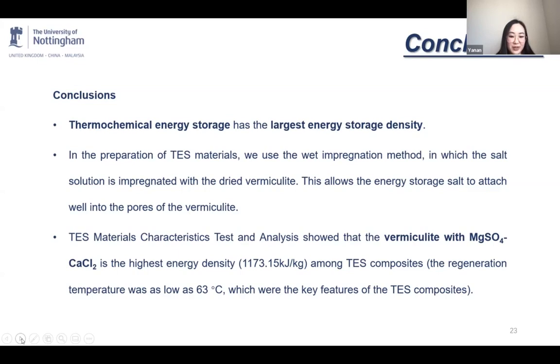So in the future work, we will build a prototype to analyze the application of vermiculite with magnesium sulfate and calcium chloride in a real building environment, and analyze the life cycle of this material.